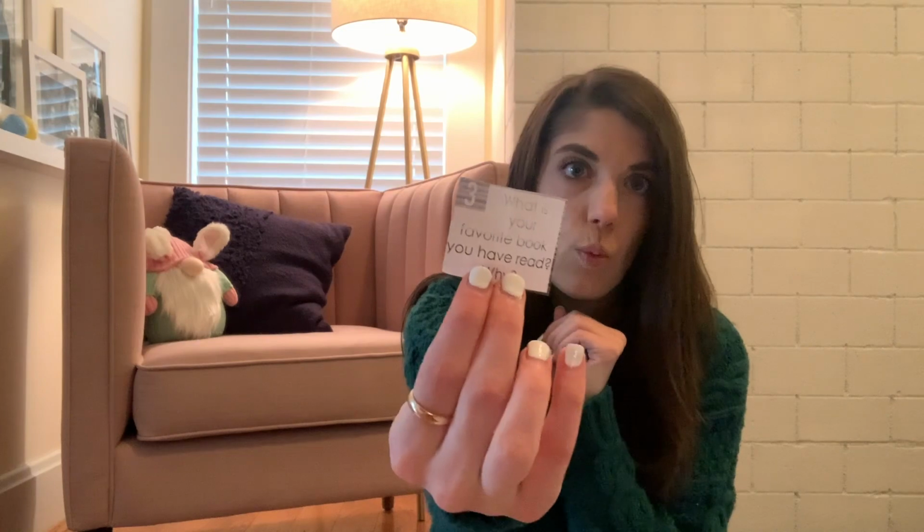So the writing prompt for today is, what is your favorite book you have read? Why? So that is what I would like you to write about. Again, if you don't have a notebook to write in or paper, you can always try and type it on a Chromebook or a tablet or something like that. If you don't have any of those things available to you, that's perfectly okay. You can go ahead and have a conversation about this topic with a parent or a sibling. So again, what is your favorite book you have read and why?